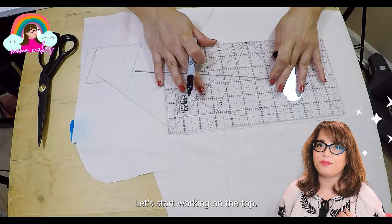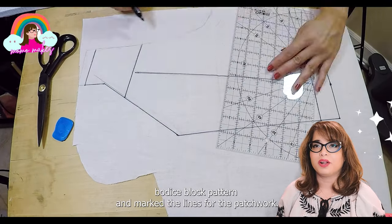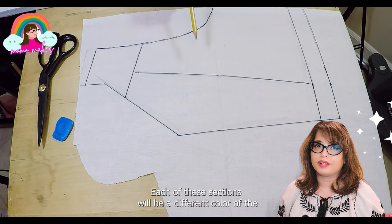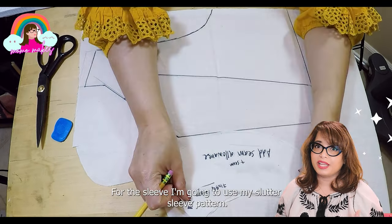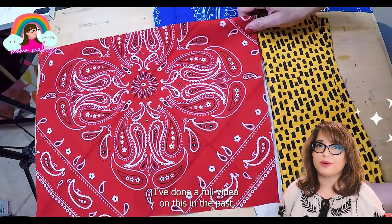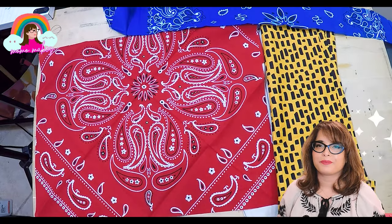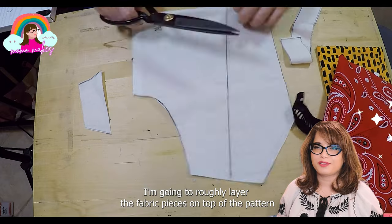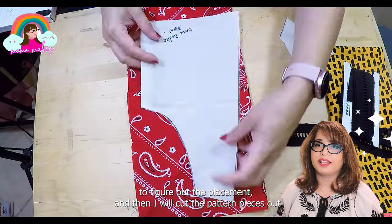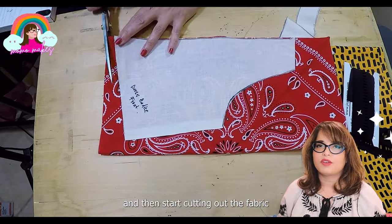Let's start working on the top. For this, I started with my basic bodice block pattern and marked these lines for the patchwork. Each of these sections will be a different color of the patchwork. For the sleeve, I'm going to use my flutter sleeve pattern. I've done a full video on this in the past, and I will link it here so you can go check it out. I'm going to roughly lay out the fabric patches on top of the pattern to figure out the placements, and then I will cut the pattern pieces out and start cutting out the fabric patches.